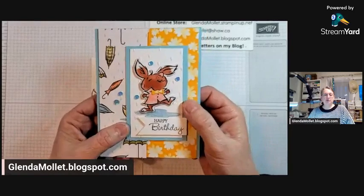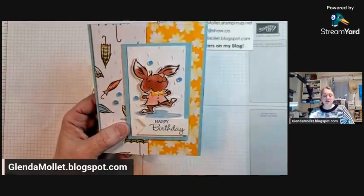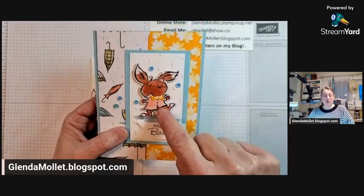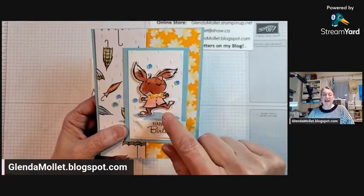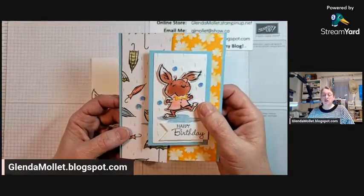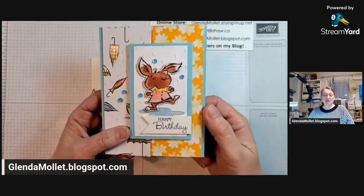This showcases both sides of the designer paper. So I used the Rain or Shine suite on this one. The good news is the stamp set and the dies are carrying over into the new catalog. The bad news is they're not bundled anymore, and the designer paper is retiring. Oh my gosh, get some of this paper. You don't need the bundle if you have this designer paper.